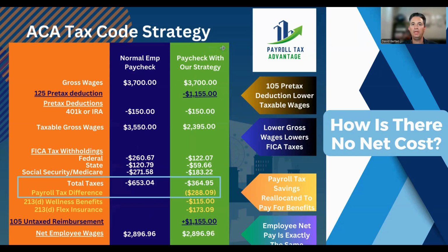If they were getting paid twice a month or four times a month, you just divide it up by the number of payrolls per month. I just wanted to simplify it, so this is just a once-a-month paycheck. And you can see we use a $125 pre-tax deduction and then a $105 untaxed reimbursement. These are there really to offset each other, but it creates a lower amount of gross taxable wages.